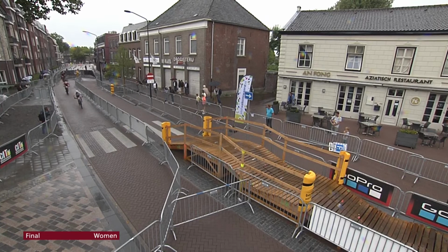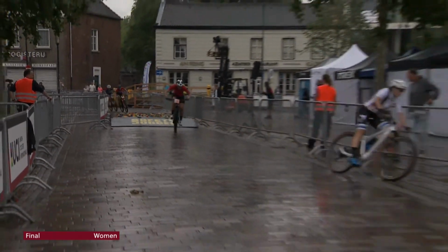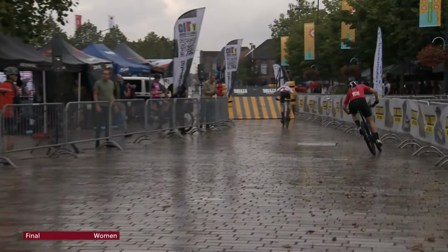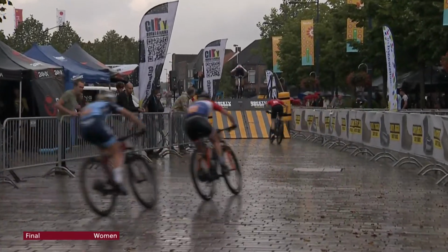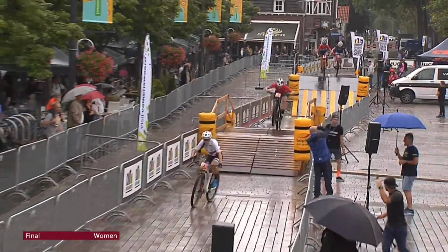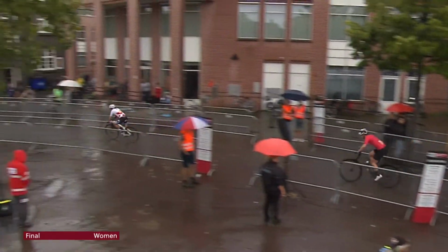They've got to take this right-hand turn. It's a very shallow angle. Anyone who's tried riding up a curb edge at this angle knows just how greasy it is. We've got polished surfaces here in town. But Gaia Tormena is showing that she can ride in the rain as well as in the dry at the moment. Onto the safety jogger step up. I'm almost holding my breath because I can't bear to watch this. It's so greasy and slippery out there. But these are the best riders in the world, and they are showing just how good they are.